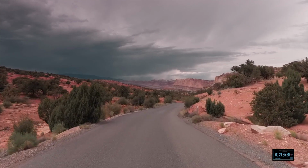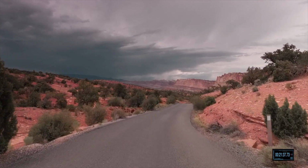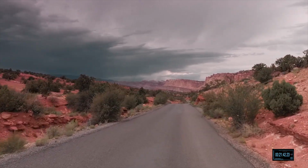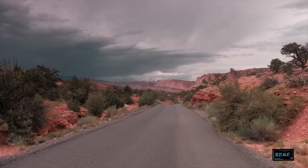Experience this unique nature scenery and discover Capitol Reef National Park in Utah. Wonderful red rock formations meet green vegetation.